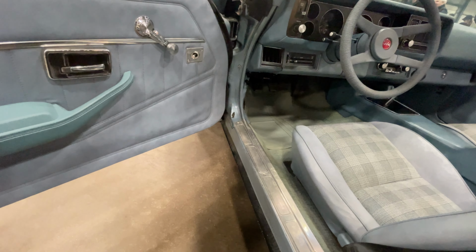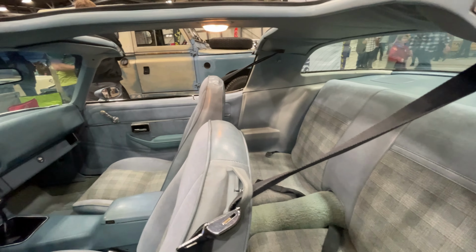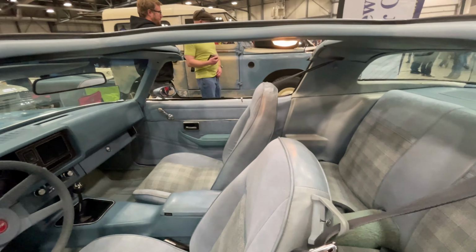So is that factory here too, like that black? Yes, it is. I learned something today already. Oh man, those seats. It's vintage, just crazy. It really speaks to the period.